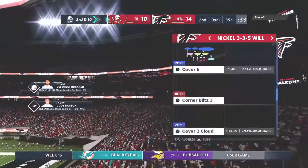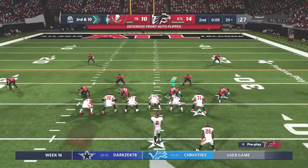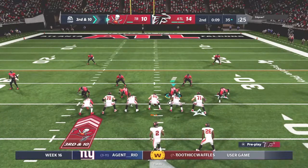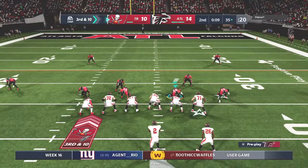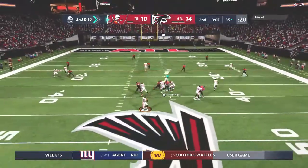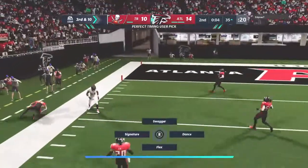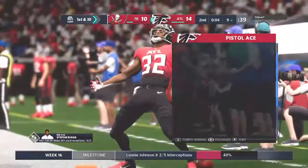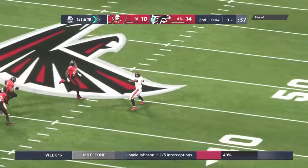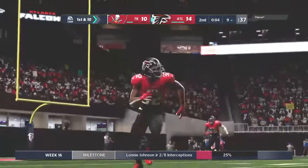And it's third down. Third down and 10 yards. This offense was on the move. Now 2 straight incompletions have them looking at third and 10. Trying for Washington, but the pass intercepted. Lonnie Johnson picks it. The Falcons take over first and 10 at their own 9-yard line.